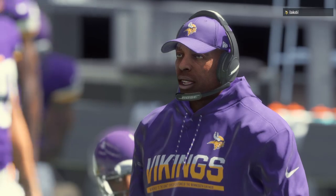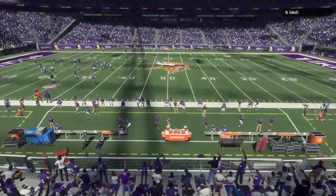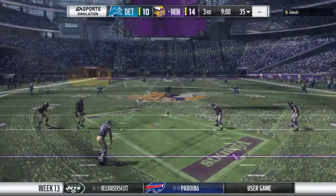So we've reached halftime here in Minnesota with the Vikings on top. As we are off to Orlando now to check in with Larry Ridley. He's standing by with our EA Sports halftime report. Larry?